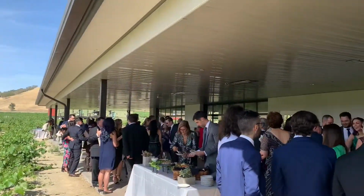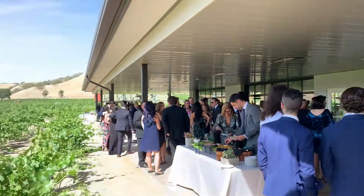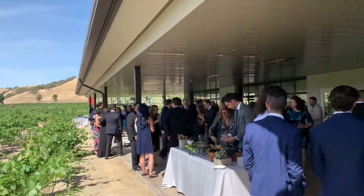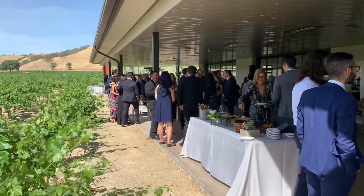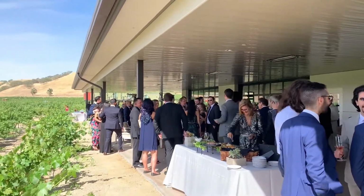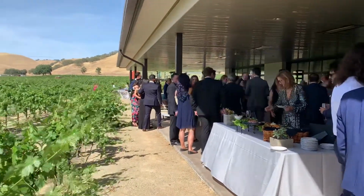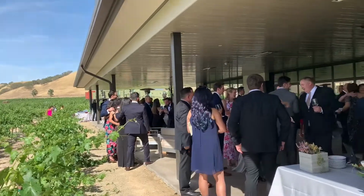Alright, guests arrived. It's really loud. A lot of people are here. So this is before the ceremony starts. Once we're ready, we'll have everybody walk down to the ceremony area. They did bring a band that you can hear in the back for the ceremony as well. A lot of people made a long trip out here, so it's pretty impressive actually.